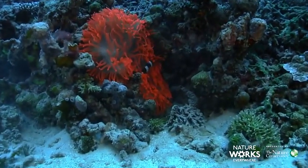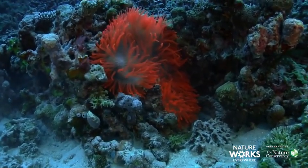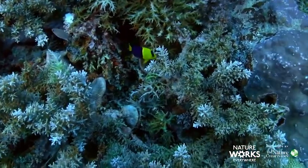It needs to know if its neighbor is its next meal or its next mate. If you can't see, you need to know that what you're eating isn't poisonous. So you're making really big, almost life or death decisions based on the chemistry that all of these different organisms are producing.